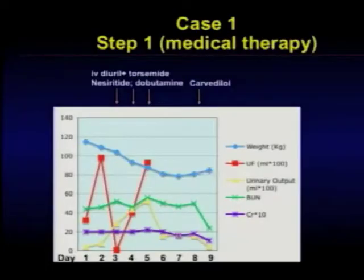So this particular patient, I decided from the beginning, put him on ultrafiltration. I estimated I had about 80 pounds to remove from him. He had about 115 kilos on admission. After 5 days, we dropped close to 20 kilos.